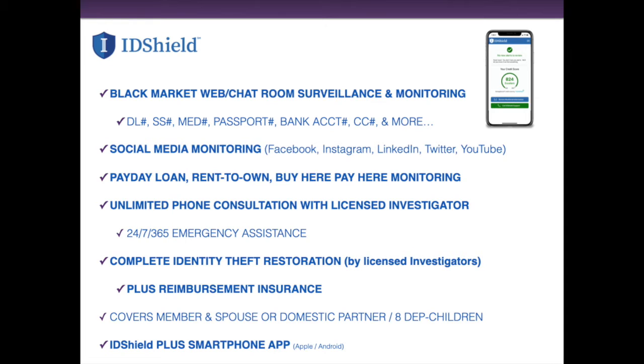ID Shield also provides you with unlimited emergency access to licensed private investigators. If you're on a long road trip in the middle of the night when your car doesn't work at the gas station because your bank account has been emptied, the investigators are there and awaiting your call to help you resolve the situation immediately. If your identity is compromised, ID Shield's private investigators will ask for limited power of attorney so that they can work on your behalf to restore it to a pre-theft condition.